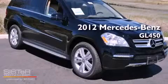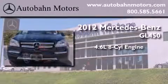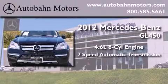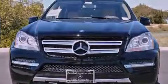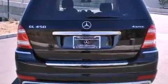This is a brand new 2012 Mercedes-Benz GL450. It has a 4.6-liter 8-cylinder engine and a 7-speed automatic transmission. Its top features and packages include the appearance package and xenon headlights.